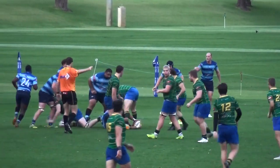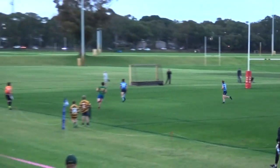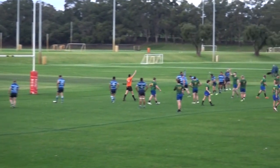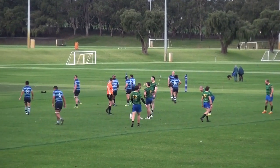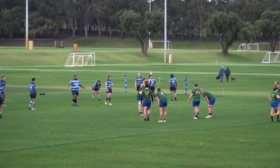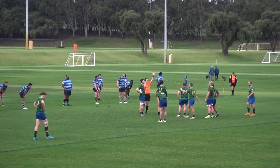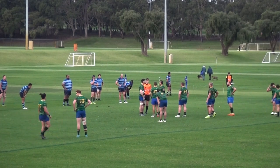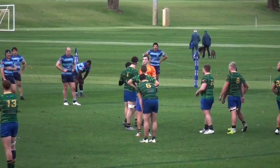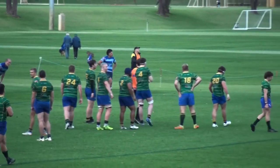Got advantage, Uni. Advantage being played, so they can go wide. Cross kick. It's not going to make it far enough. 24, never onside. Wisely, they'll just take the 3, you'd assume. No, they want the try. Oh no, they're kicking it out. Time had already expired.